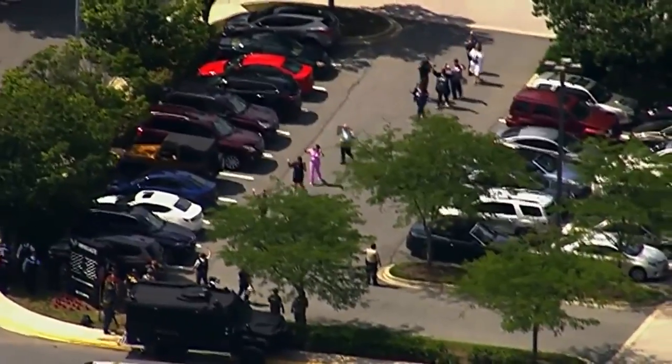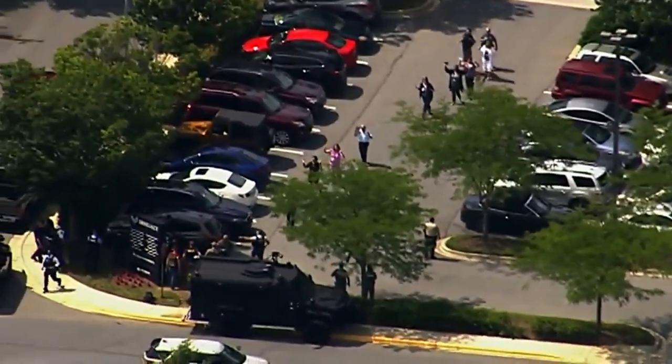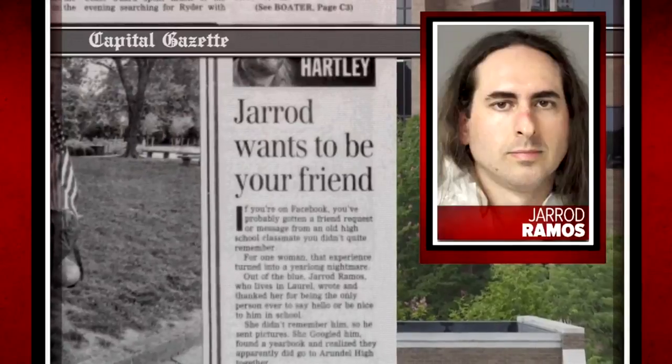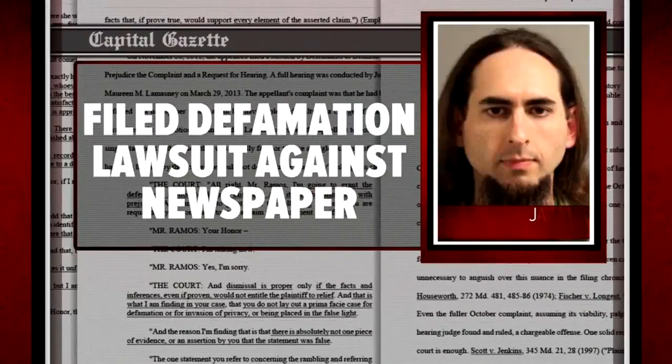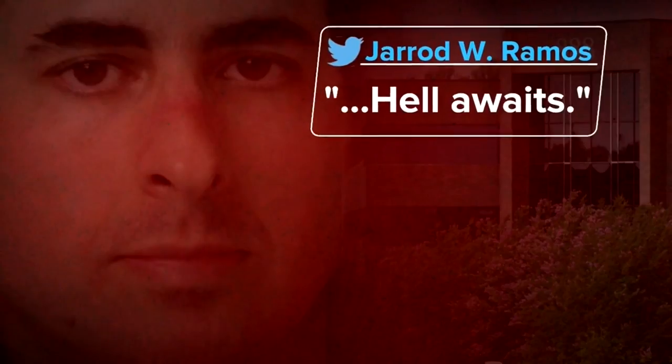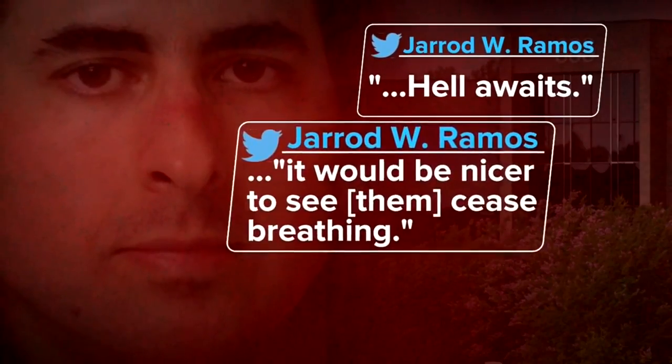Authorities believe Ramos held a deep grudge against the paper. In 2011, it reported on Ramos harassing a woman online. He pled guilty to harassment. Ramos sued the paper for defamation, but it was dismissed. His fury took him to Twitter, telling one reporter, hell awaits, and to two editors, it would be nicer to see them cease breathing. One of those editors, Tom Marquardt: When I heard his name, didn't surprise me.